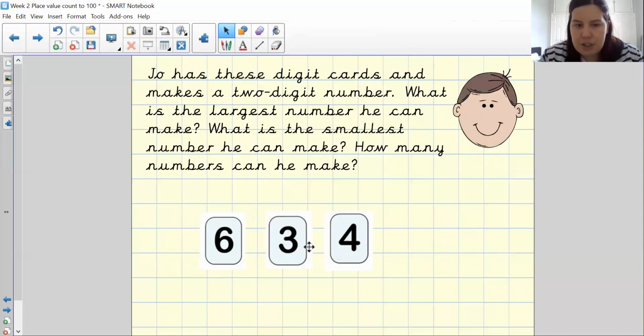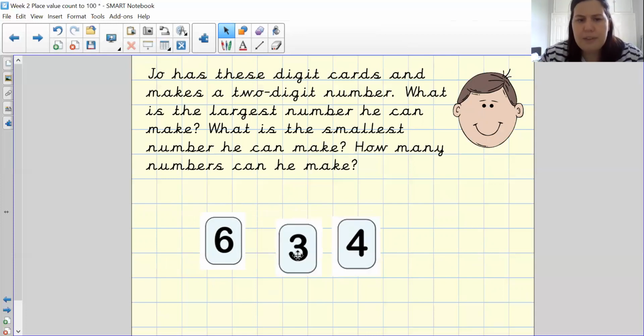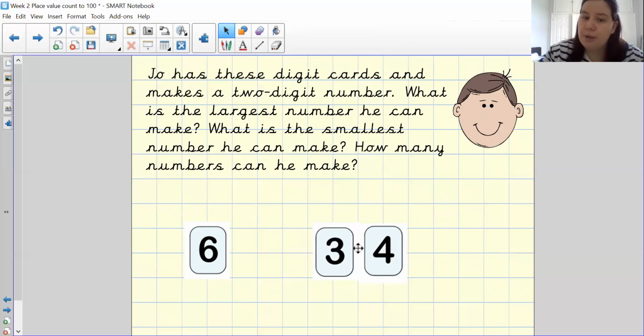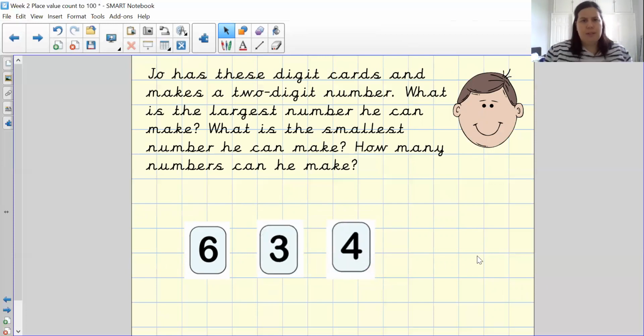This is a 3-digit number if I put them together, because I have 634. Well, I'm not asking for that. I'm asking for a 2-digit number. So a 2-digit number will be a number like 34, because it has 1, 2 digits. Okay? I haven't really spoken much about digits.